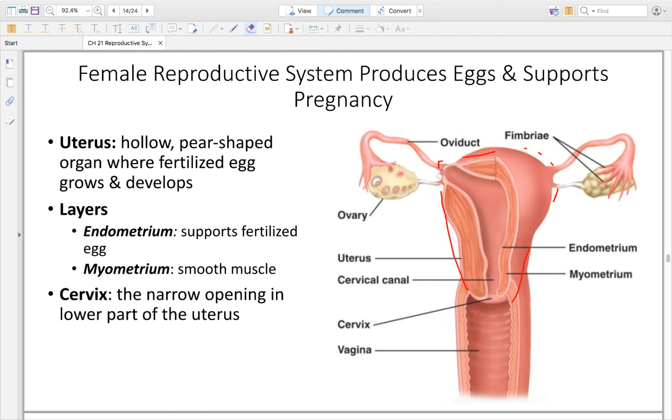Okay, so fertilization, first of all, the egg has to be produced. Okay, it's going to rupture out of the ovary and move into the oviduct. Fertilization will occur in the oviduct. And let's say at that point, when fertilization occurs, then that's a zygote. That means that is a fertilized egg. Okay, now it can't stay in the oviduct. It is going to move into the uterus and implant itself into the endometrium. That is the inner layer of the uterus.